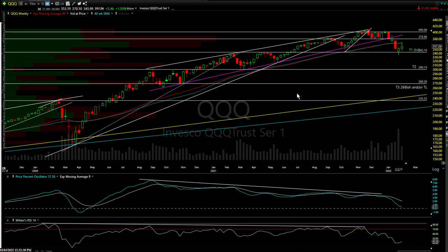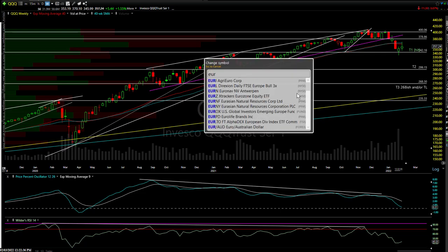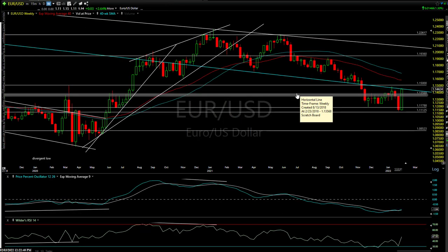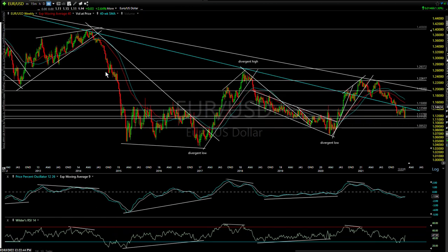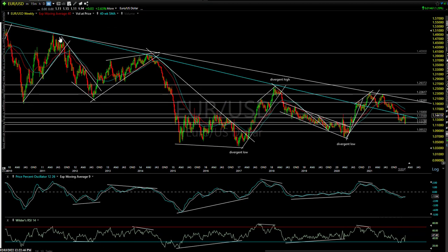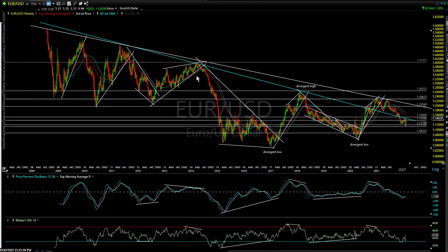Okay, let's look at gold and silver. Before we even do that, let's talk the euro. Over the last several years, and I probably should have traded more, I'm going to toot my horn here. I've had some, I think, excellent calls, timing on the bigger trends for the euro and the dollar, all these wedges, and captured a lot of the big trends.